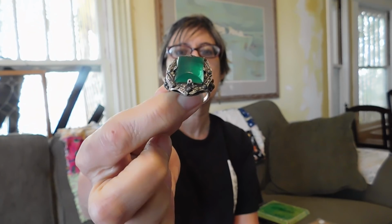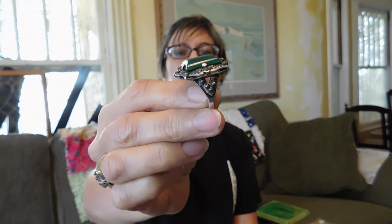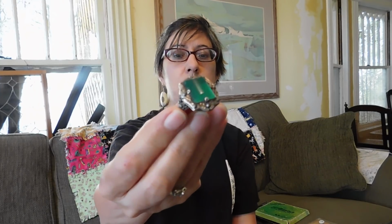And also from the same dealer, I got this ring, which is, I believe that's agate, green agate, and marcasite. I think this is probably a 1930s Art Deco ring. Pretty big size. Just love this. This was $21 also.